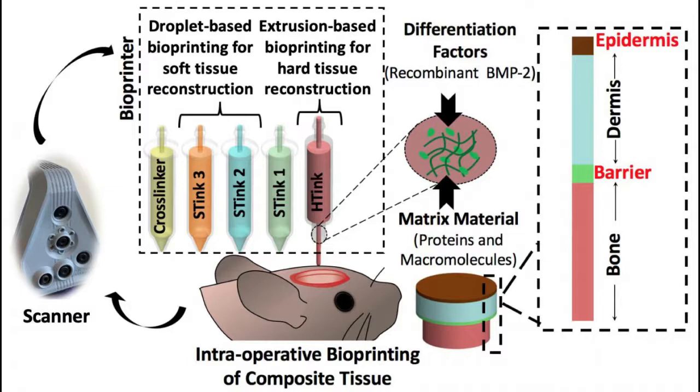Once the team understood skin and bones separately, they moved on to repairing both during the same surgical procedure. After careful imaging to determine the geometry of the defect, the researchers laid down the bone layer. They then deposited a barrier layer mimicking the periosteum, a heavily vascularized tissue layer that surrounds the bone on the skull. After laying down the barrier, the researchers printed the layers of dermis and then epidermis.